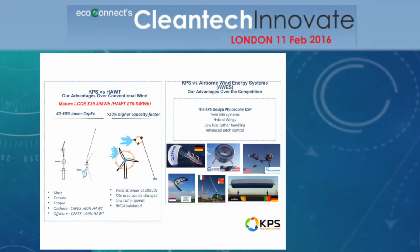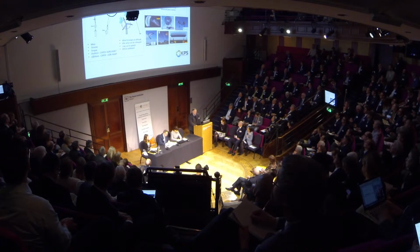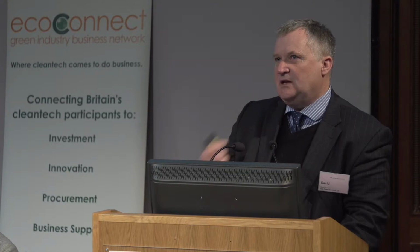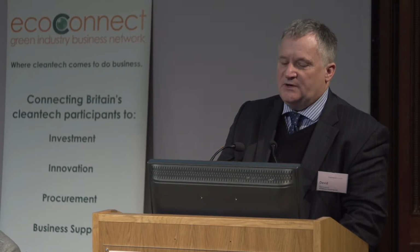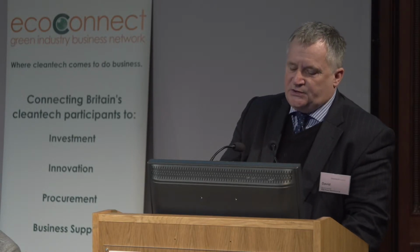So how do we compare with offshore wind? We've had an independent levelized cost of energy assessment done, and the assessment suggests that we can achieve something like around £40 per megawatt hour, which is 50% of the best projected costs of offshore wind, and lower than the wholesale price of electricity. So we're effectively offering a technology which can be developed by power offtake agreements alone, not requiring any form of government subsidies.